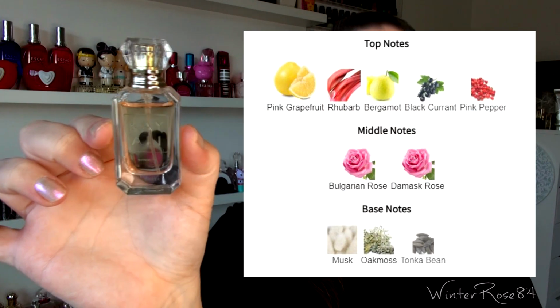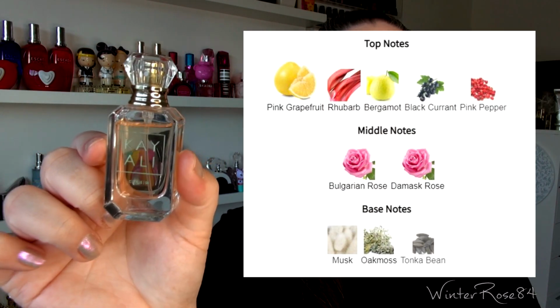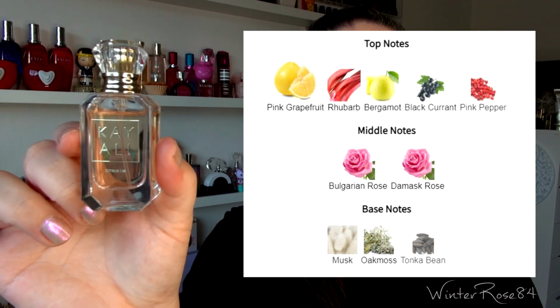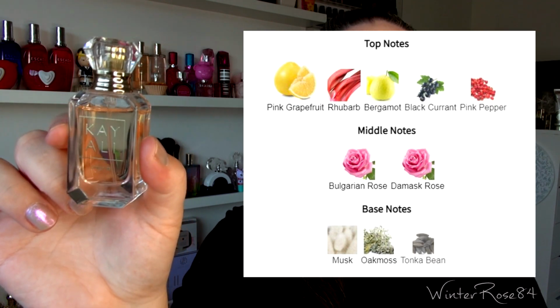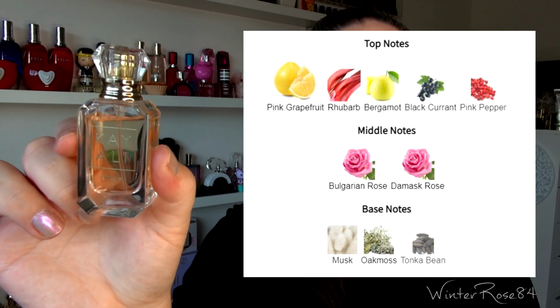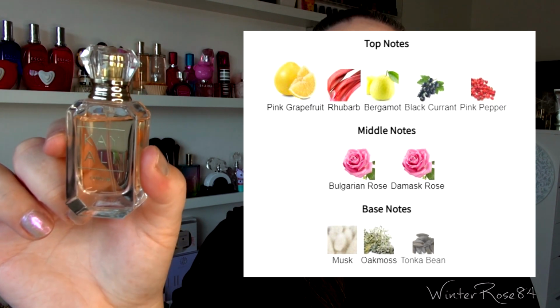The third scent is another Kayali scent, but the last for this video. It's Citrus. This is one that I hadn't used that much and I did purchase it with the idea of layering it with a few of the other Kayali scents. The notes in this particular scent are top notes of pink grapefruit, rhubarb, bergamot, blackcurrant and pink pepper. Middle notes of Bulgarian rose and damask rose, and the base notes of musk, oak moss and tonka bean.